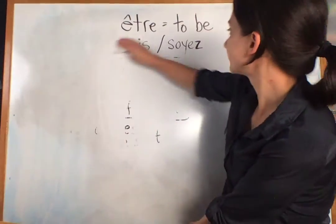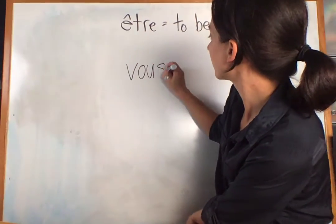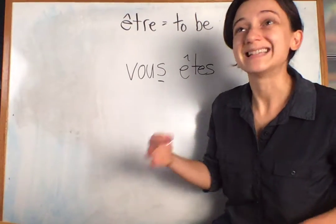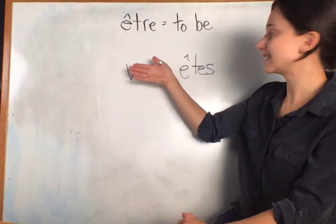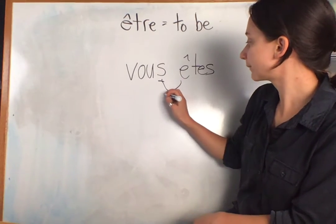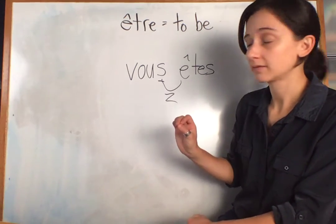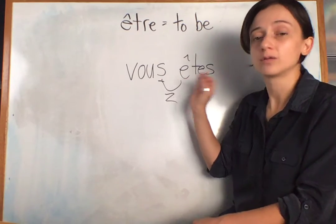is our liaison when we make a connection between two letters, a consonant and a vowel, when normally we would not make that connection. When we would normally not pronounce this letter. So normally this is vous. We do not pronounce the S. And this is et. Okay? But if we have this consonant and it's followed by a vowel, this consonant, specifically the S, and it's followed by this vowel, we will make a liaison and we will pronounce it as a Z. Vous êtes. Now, if I did not have a vowel here, I would not be pronouncing this S. The only reason I'm pronouncing this is because I have a vowel. Vous êtes. Okay?